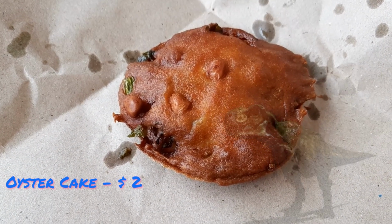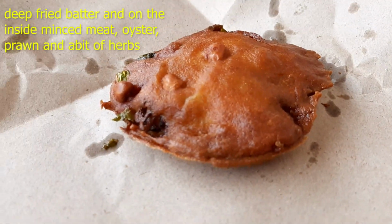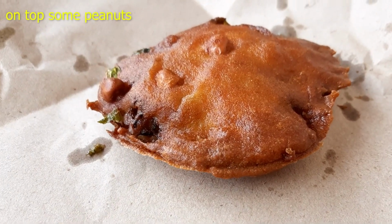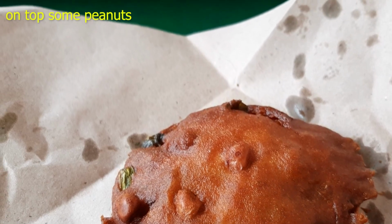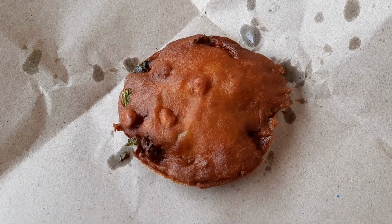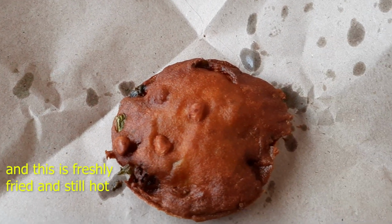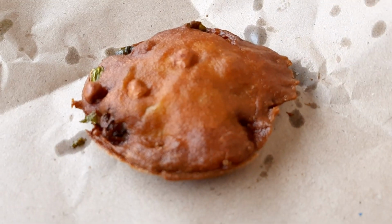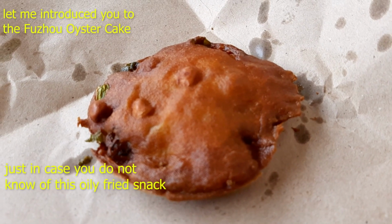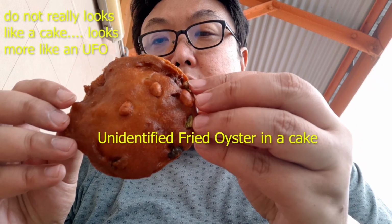So what you have here is batter which you deep fry in oil, and inside you have minced meat, you have I think oyster, that's why you call it an oyster cake, you know? And then you have a bit of vegetable herbs, and on top of it you also have some peanuts. So this oily piece of deep fried cake is called the Fuzhou Oyster Cake. Yes, it's crispy but oily.